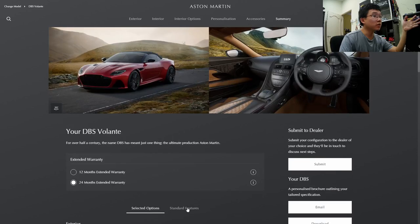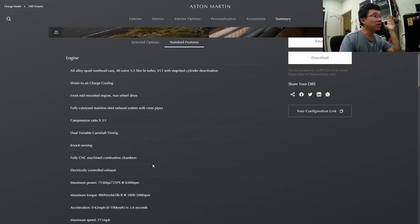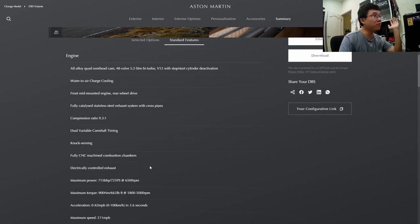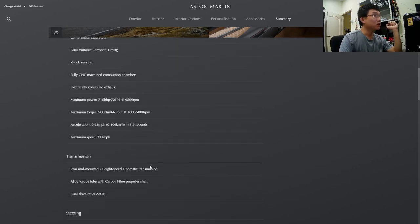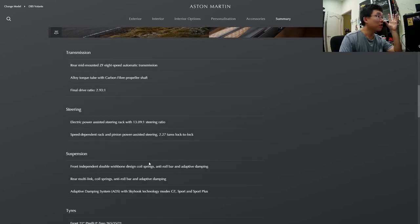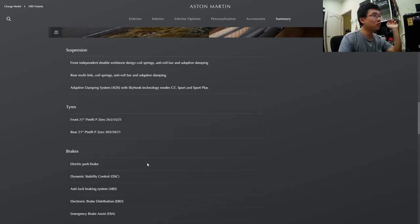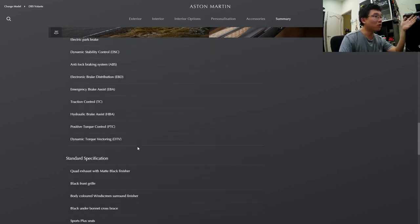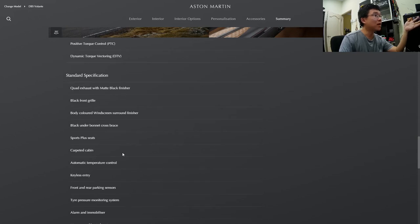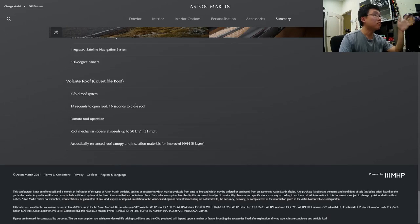Okay, together with the standard features, in which you can see here, we have a quad cam 48 valve 5.2 bi-turbo that makes 715 horsepower, 900 newton meters of torque, 0 to 100 kilometers per hour, 3.6 seconds. Okay, so transmission, 8-speed ZF automatic, electric power steering, front double wishbones, rear multi-link, tires 265/35 R21 fronts and 305/30 R21 rears. So we got electric parking brake and all the driver assist features here. This is the standard spec: sports plus seats, keyless entry, automatic temperature control, in-car entertainment, Volante roof, K4 roof system, 14 seconds to open, 16 seconds to close.